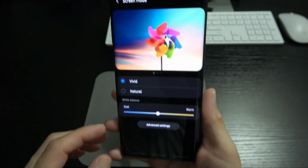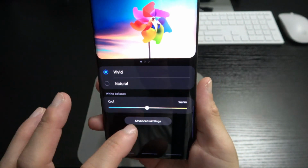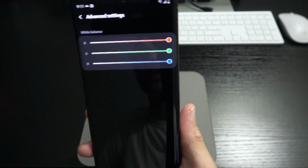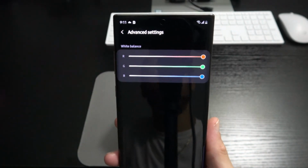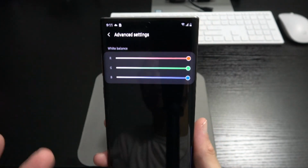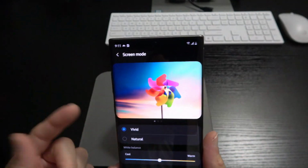Okay, and you notice when you hit vivid, you can toggle how cool or how warm you want the phone to be. And then if you hit advanced settings, this is going to give you the ability to toggle the RGB, so you can customize how warm or cool you want the color temperature to actually be to your own liking, rather than just the presets that are on the phone. So I like the fact that you do have the ability to toggle the RGB and set that up how you want it.